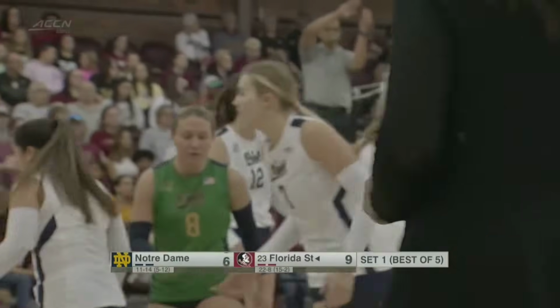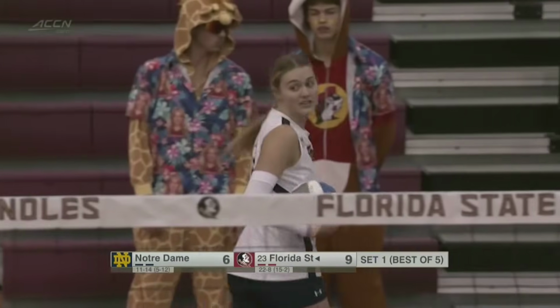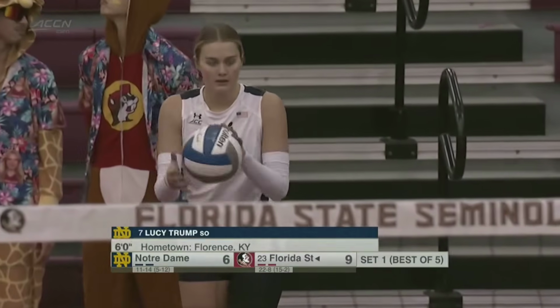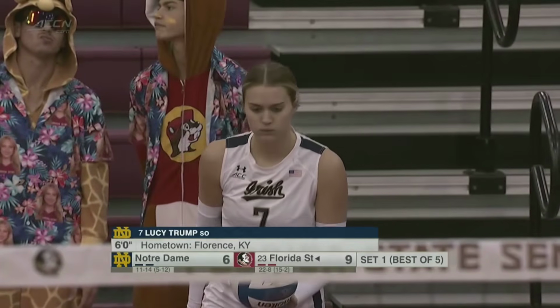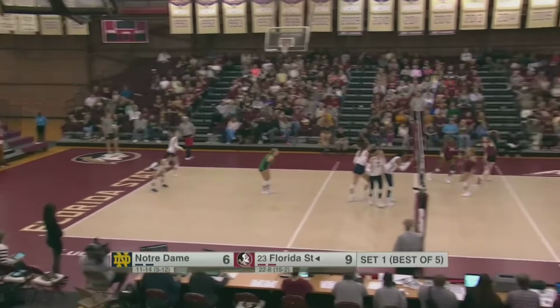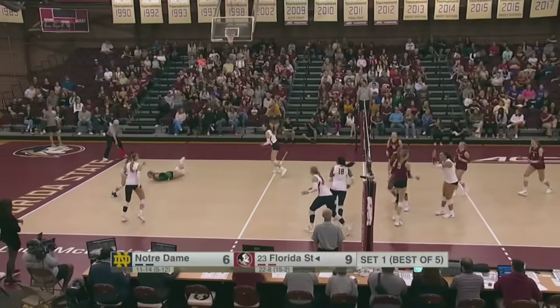You know, you take away her cross court and she is able to just pin that down the line. Really an effective shot. Nobody's playing defense down the line for Florida State. And I mentioned how well she played against Florida State last year in South Bend. The sophomore from Florence, Kentucky, was actually the kill leader for Notre Dame last year as a freshman.